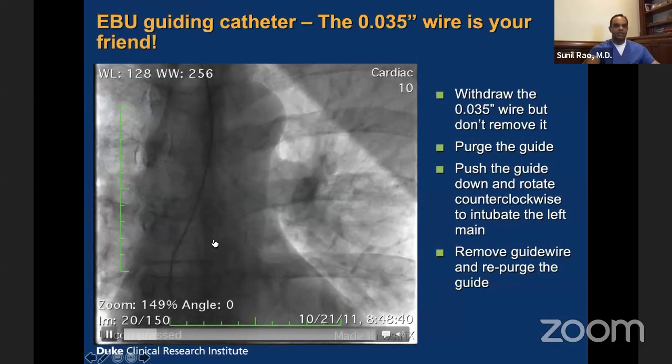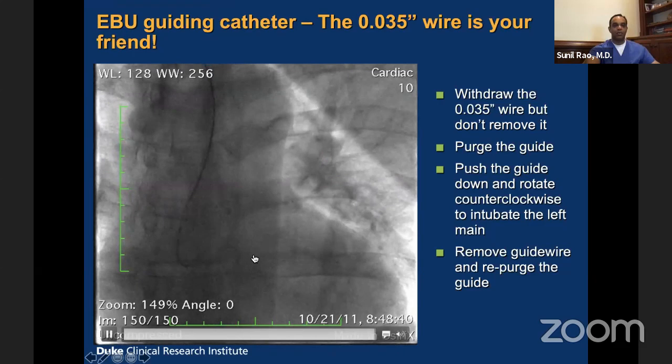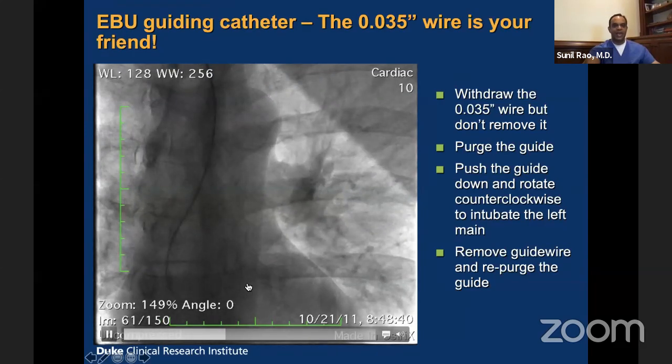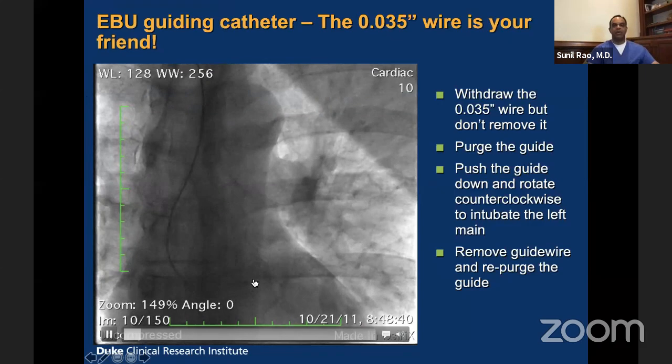Here's a case where this is an EBU4 guide. The 035 wire is still in the guide. So we pull the guide back and go clockwise. It ends up in the left coronary cusp, but way underneath the left main, right? So push the guide down gently, go counterclockwise with it. Here we're going counterclockwise. There, now it's stuck in the left main. You can pull the catheter back and become coaxial.